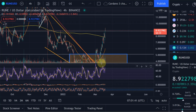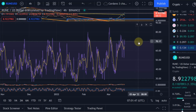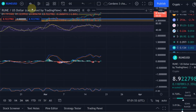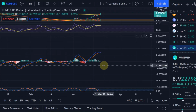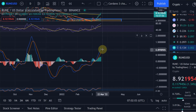What we need to understand is that on the 4-hour chart, Rune is overbought, but again, the market can hold these high levels for a while. You can see that we are currently building buying momentum on the 4-hour chart again, which is positive on the MACD. The MACD is crossing bullish on the 4-hour, on the 8-hour as well, indicating higher prices. And on the daily, we have not seen a reduction in the buying momentum.